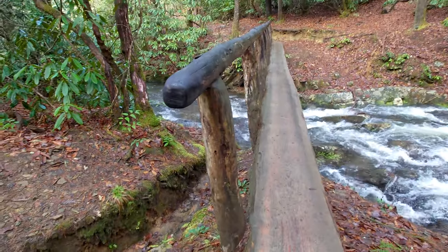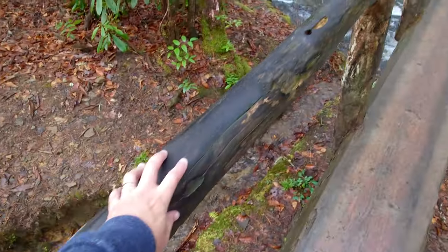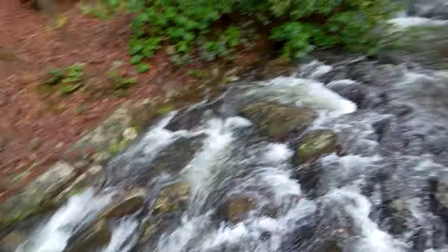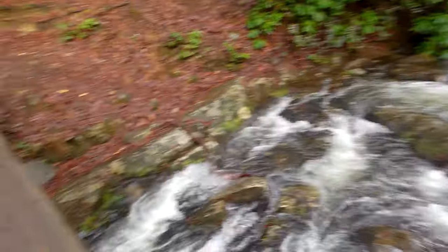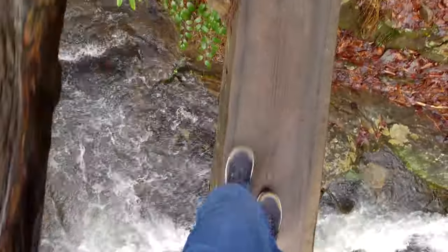What the heck is this? It's only guardrail on one side. It is pretty though. Wow. All right. Oh boy. What the heck?